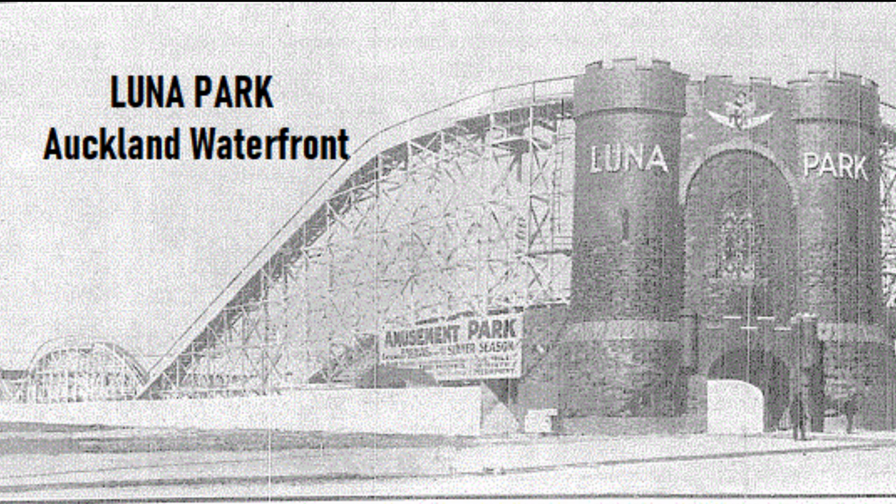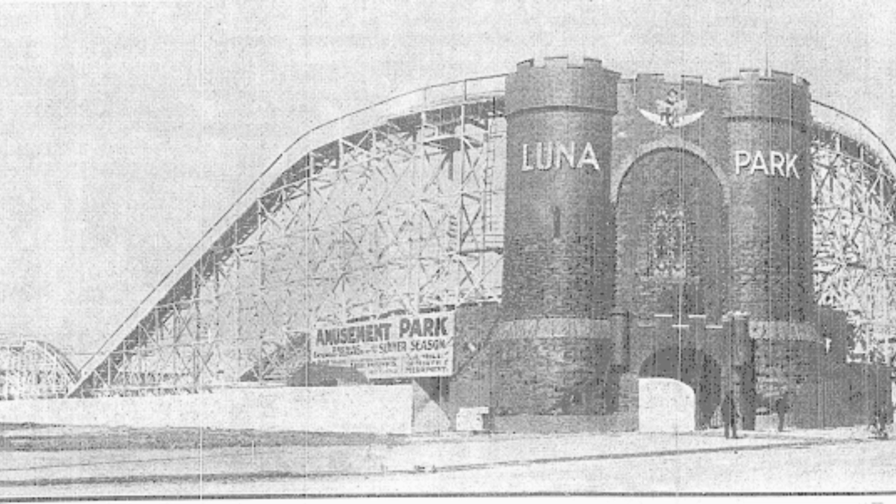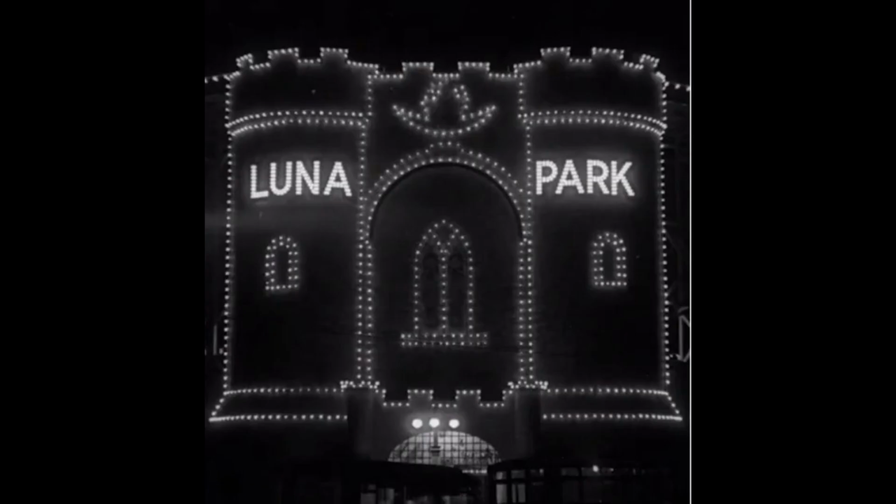Indeed, at one stage we did have a Luna Park, and it was literally publicised in the day as New Zealand's version of Coney Island. Luna Park opened on the Auckland waterfront in December of 1926. Many of the rides were hand-me-downs from the Dunedin exhibition of 25 to 26. It came with this distinctive entranceway, and at night it lit up like this.